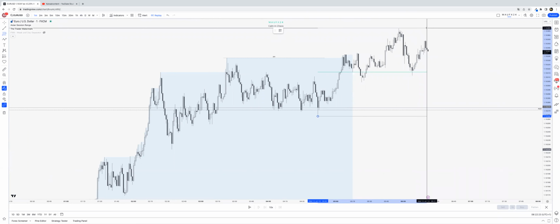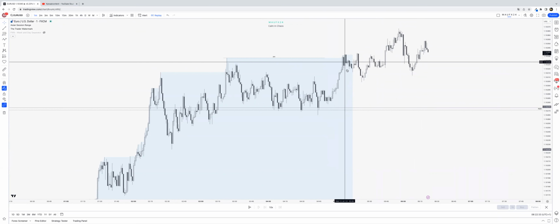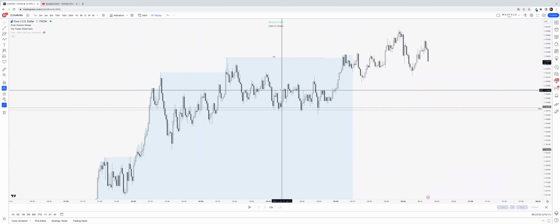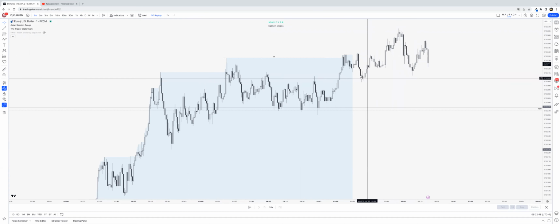So we just reached into that discount pricing for that last leg, but also on these most recent legs. And with this, I don't really look at discount and premium, or well, not really for early sellers. So you just look at the low. We have a nice high, and we have a higher low.